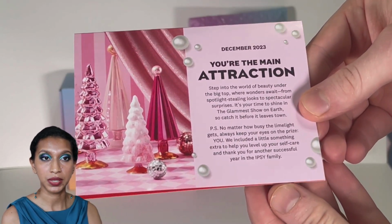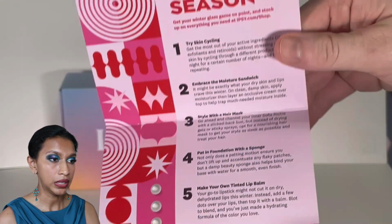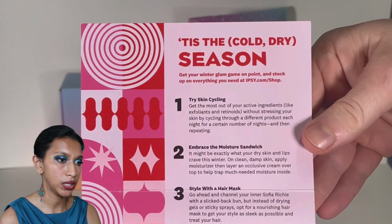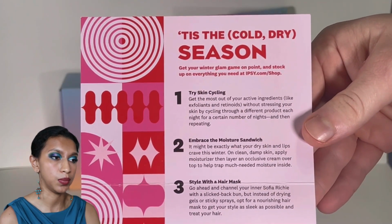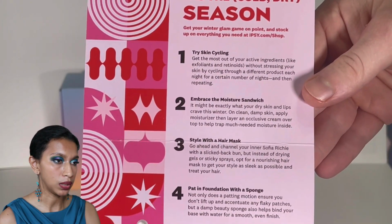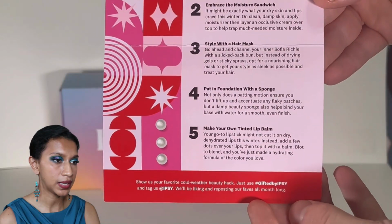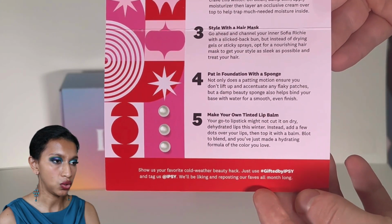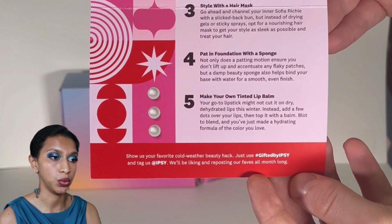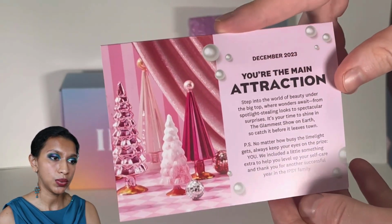Okay, so it's Christmas themed, obviously. It's going to be fun. So it says, "'Tis the cold, dry season. Get your winter glam game on point and stock up on everything you need at ipsy.com/shop. Try skin cycling, embrace the moisture sandwich style with a hair mask, patent foundation with a sponge." Oh yeah, that is true, because you can use a damp sponge to help out and then make your own tinted moisturizer. So let's see what we got.